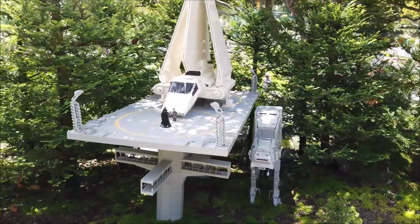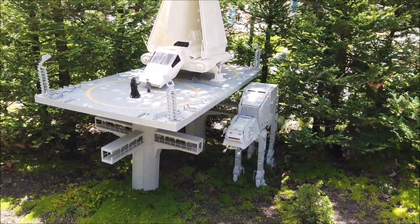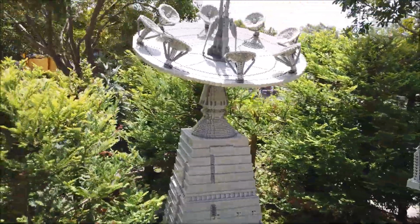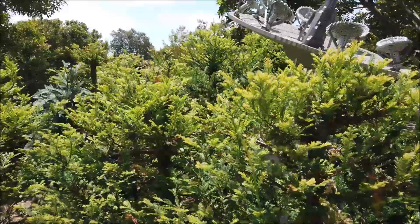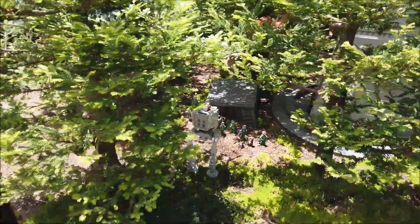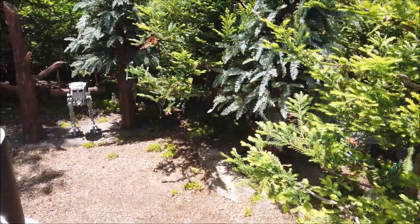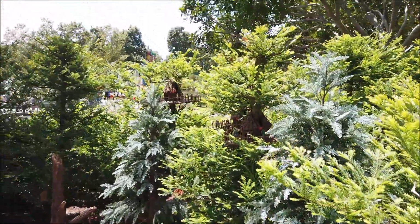The last time I was here, I missed out a lot on Endor because it's kind of tricky. You got the stuff here, you got this scene, and you've got the radar dish. But if you come around, you'll see in the forest they have more. Including the Ewok village up in the trees.